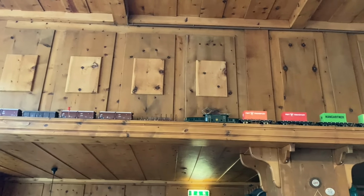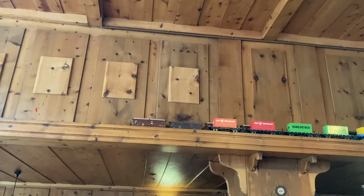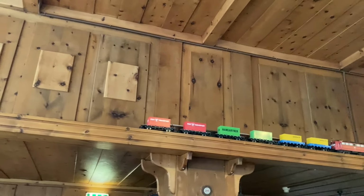And even in the small restaurant there, trains are going around. You are surrounded by trains everywhere.